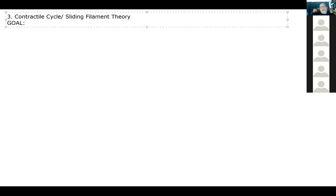What is our goal here? To force tension to change the shape of the muscle. Excellent. We want to produce tension or force. Again, either is an acceptable term. And that tension or force is going to change the shape of the muscle cell. Excellent.